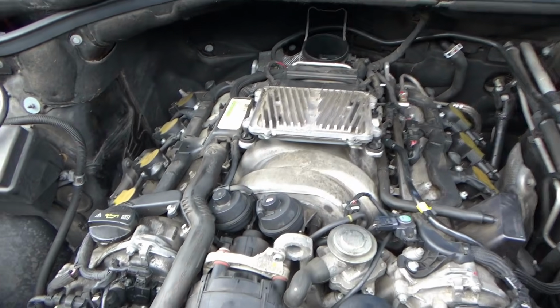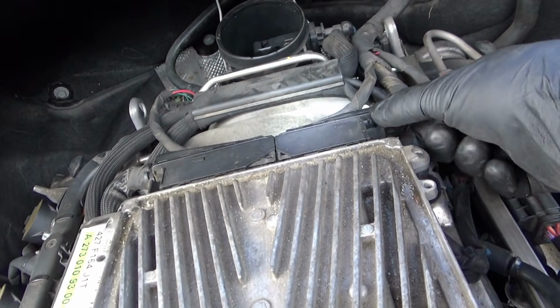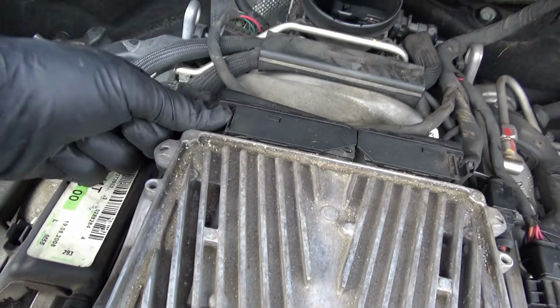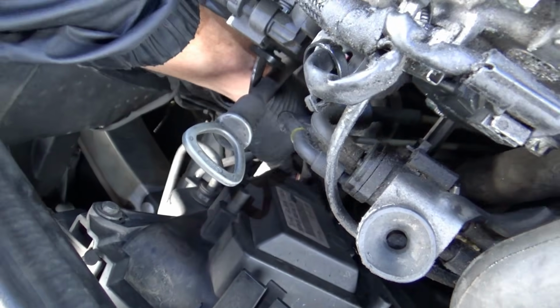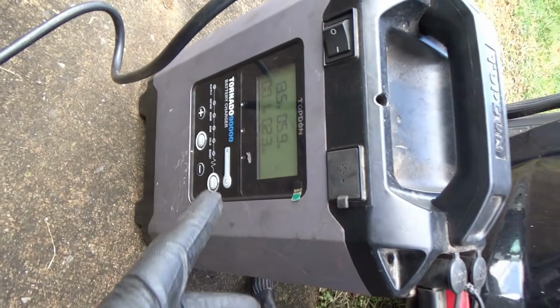In about 30 seconds you can peel off all the plastic stuff, and here's the engine computer. They made it very easy to get to and replace, probably because they knew it was going to fail. So the fan is unplugged. We don't want any voltage spikes or anything. We have the Tornado 90,000 set at 13.5 volts.